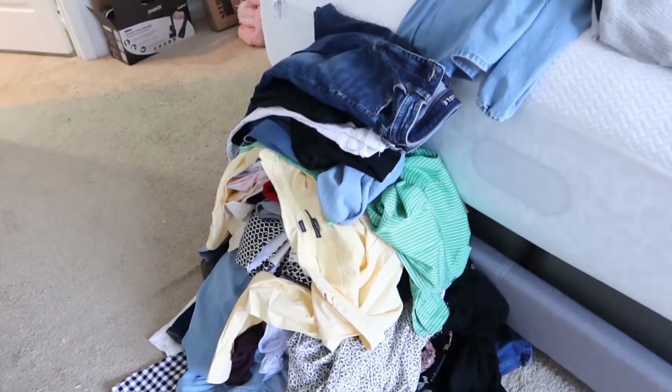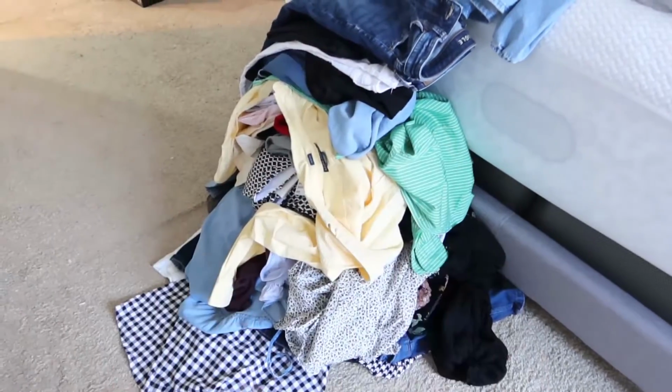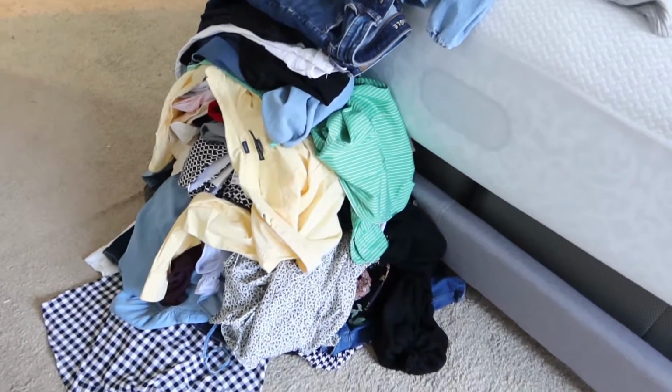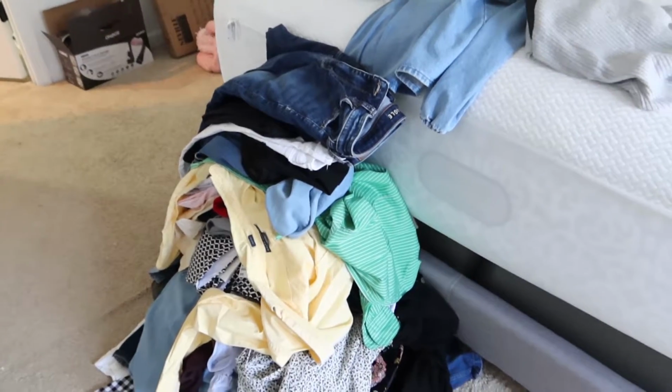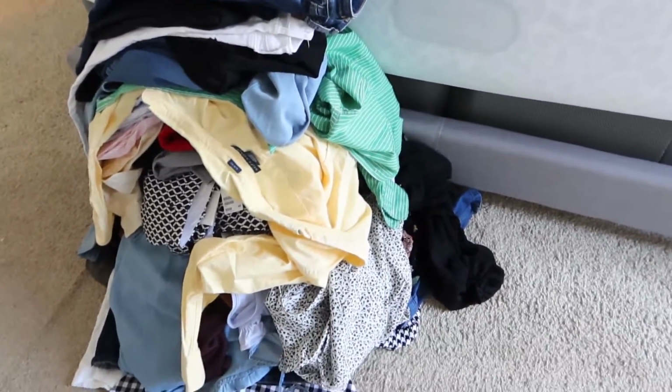I need to go through here and figure out what is donation and what is going to be sold on Poshmark. I have a lot of things with tags on them. They're still in good condition, so I don't want to just completely donate them if I can try to get some money back from them.